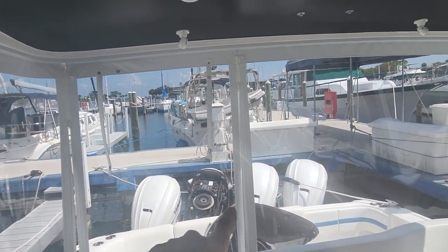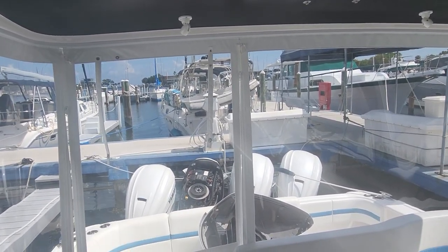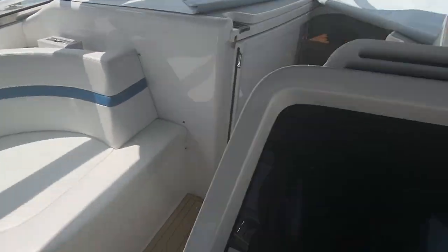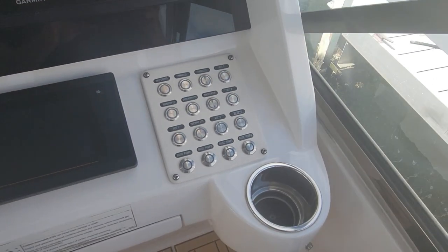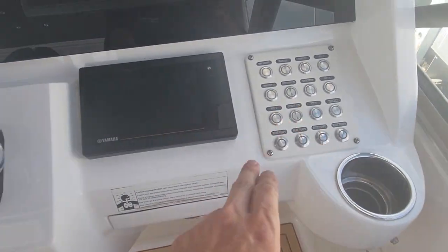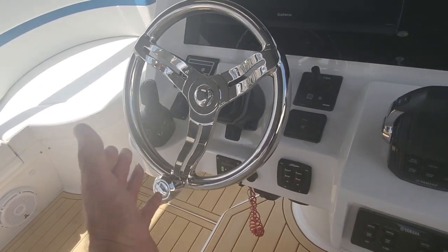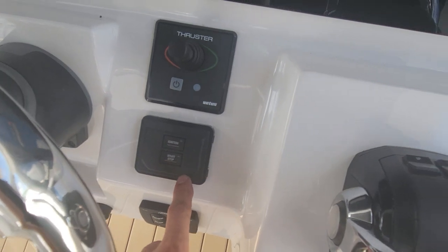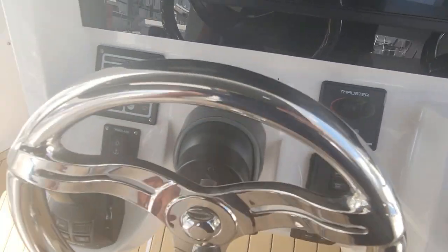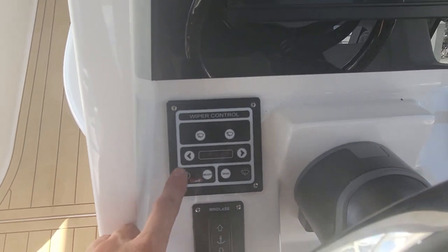Let's see, there's our four motors. And that's the one right there. That's the culprit that'll show you what happened. Yeah, this thing's got Garmins rigged on it here. And all of our switches. These are all light up switches. It's the newest of everything from 2019, basically. And your joystick. These are Yamaha controls. You got the single right here. The bow thruster. And it's got some fancy wiper controls here, too.